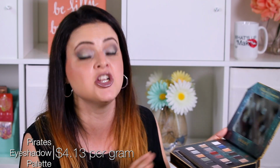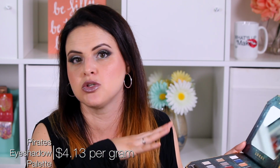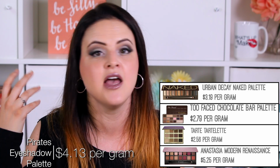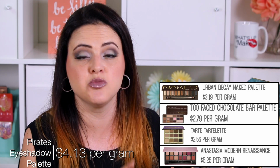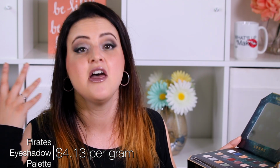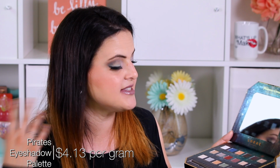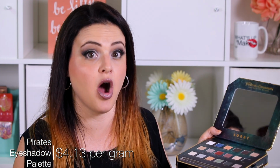So it's 12.6 grams total, equaling $4.13 per gram of product, which is relatively expensive for this kind of price range when we're comparing it to Too Faced and Urban Decay and Anastasia and brands like that. Anastasia is more expensive than this per gram, but this is more expensive than the Urban Decays and the Too Faced and things like that. It's not the best bang for your buck as far as the amount of product that you get.